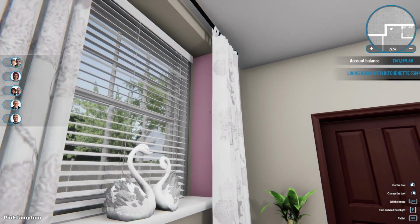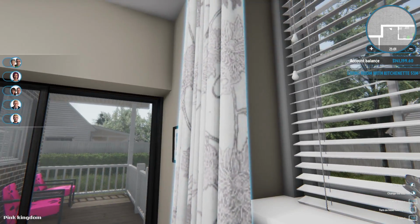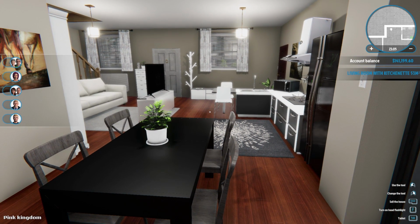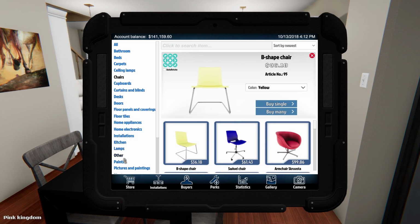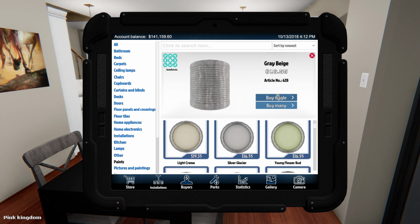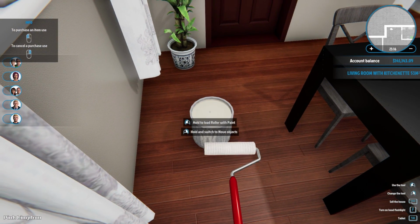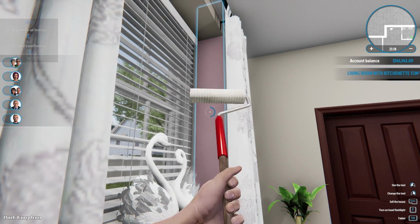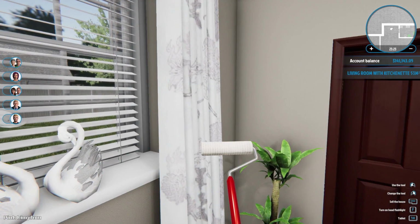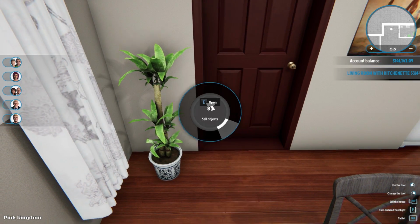Hey, look what I missed! Oh my gosh! Just that one side of the window. Well, okay, what color was this? I think this was gray beige. Gray beige. I believe that was it. I've got to fix that. That'll bother me if I don't. Is that it? All of that paint for one little piece that I missed. Okay, well, that's good. That was it.